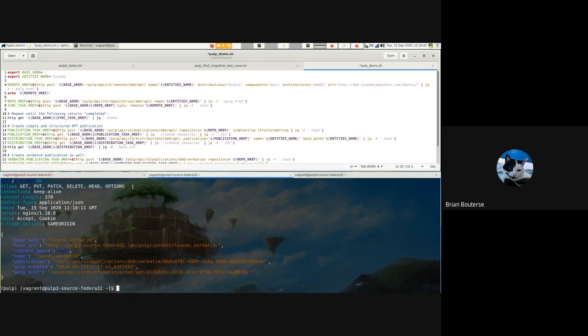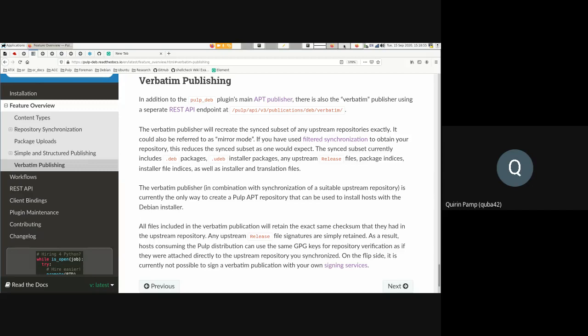My other question was about signing features. Just before we get into the demo, can you talk a little bit about whether there are any signing features? So the signature verification is fairly simple at the moment.